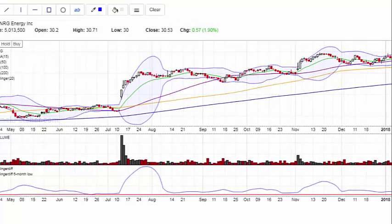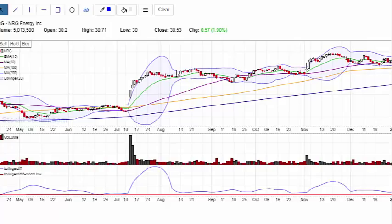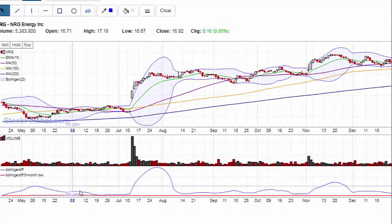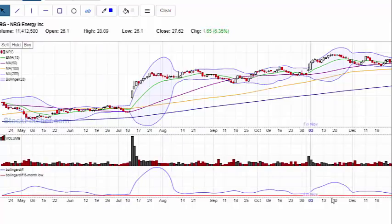Let's bring this over here. So over here, they've got Bollinger Band diff and Bollinger Band diff 6-month low, and the blue and the red, and you can see that's what they're doing. That's how they're calculating it.